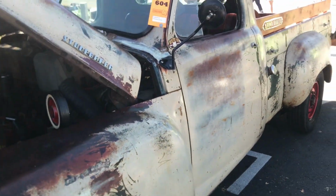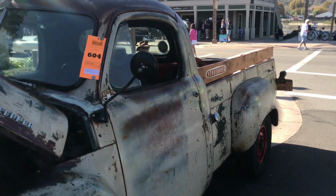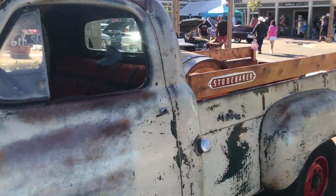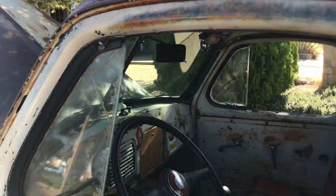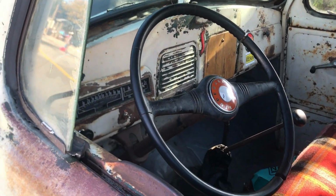But look at this Studi. This is Jack Stewart written all over it. He owns the Studilac, and Jack would probably love to see this thing and get a look inside. The spotlight on the roof. Look at this interior. Oh, really? Where'd you find it?